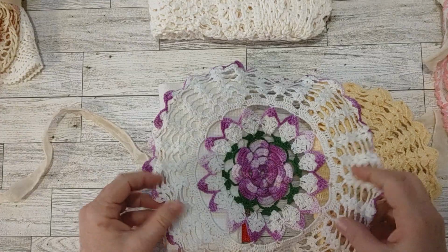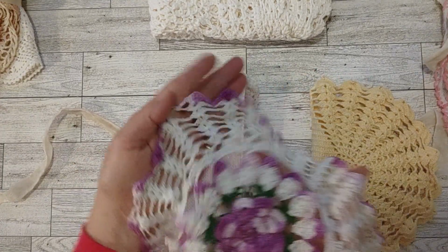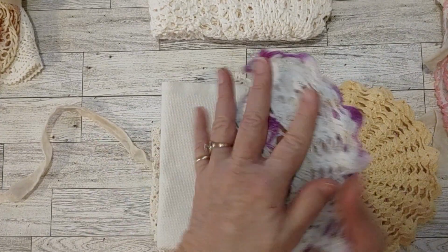Very gorgeous. And I don't think I see anything wrong with this one. There's the other side. Yep, I don't see anything on that one.